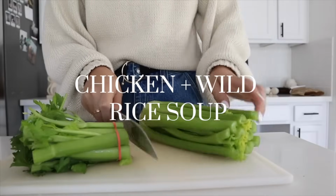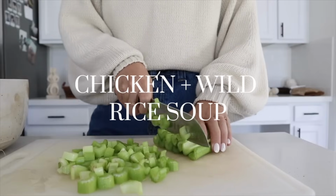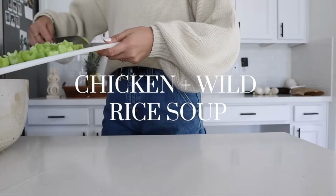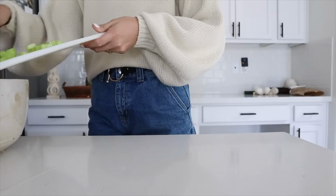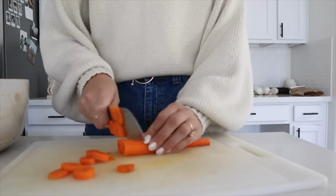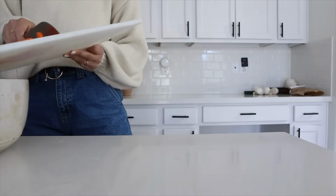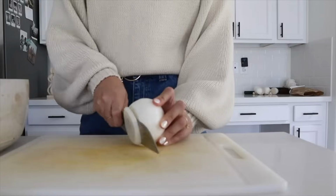Next is a fan favorite from last year. I made this for the first time after hearing about it from one of my friends. And you guys, this soup is seriously so yummy. I made it like weekly last year, and I even made it for my entire family for our siblings giving night, and it is so dang good.